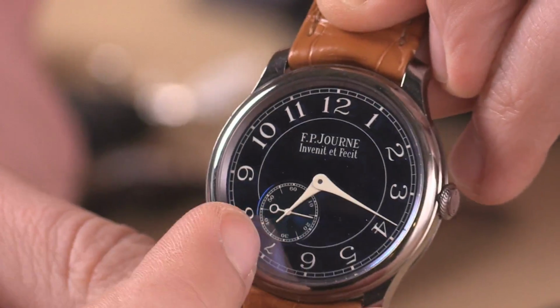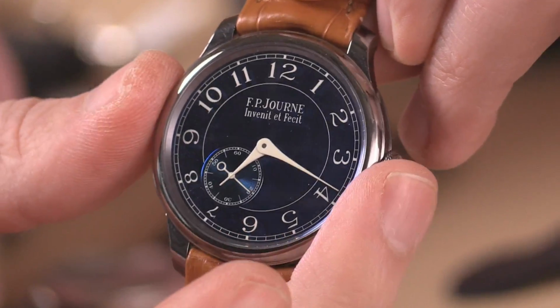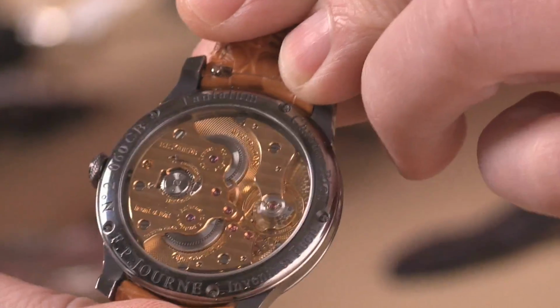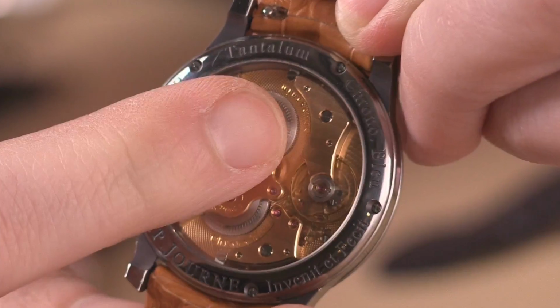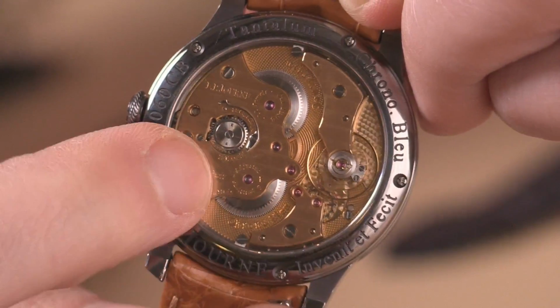There's an off-white printing and there's off-white cream-colored varnish on the hands. So what appears to be white at first glance is actually off-white to better sync with the blue of the dial. Now the watch features a caliber 1304 manual wind, twin mainspring barrels, 18-karat rose gold, and there's a hidden train, so you can't actually see the transmission of power from the barrels to the escapement, though you can see the escapement and you can see the barrels.